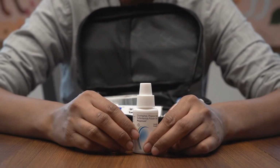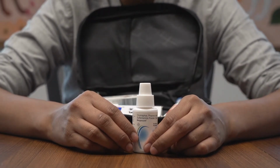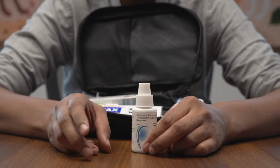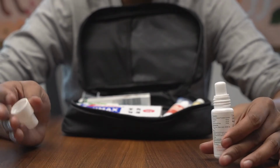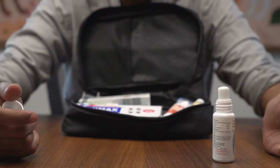If it is a free roaming animal and you think it is very difficult to apply, feed the animal food. You can either put this on a handkerchief or a piece of cloth and dust it directly onto the wound.